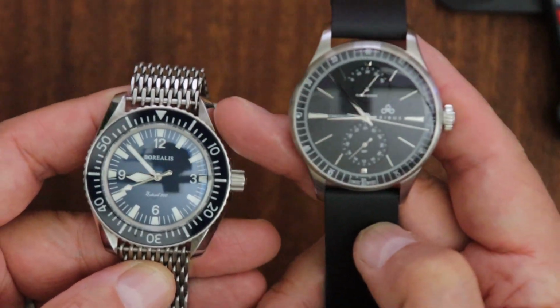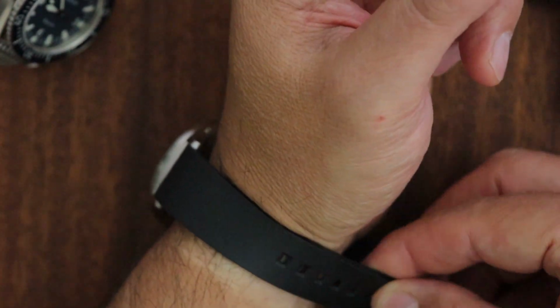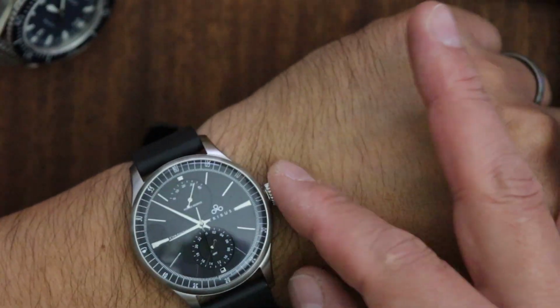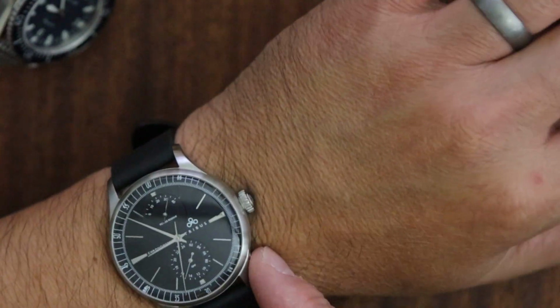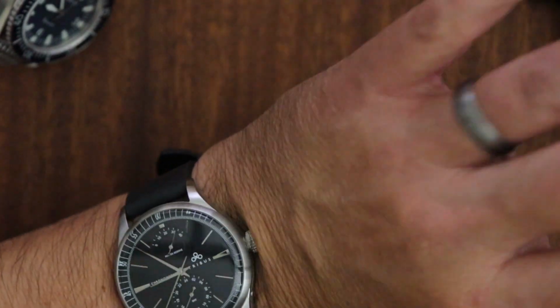This also has shorter lug to lugs, but that's not the watch I wanted to show you. I want to show you what the Tribus looks like on my wrist. And here it is on my 7¼ inch wrist, and it wears beautifully. Because of the fit that I have with this rubber strap, this crown doesn't protrude into my wrist at all.